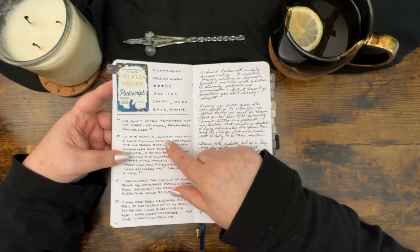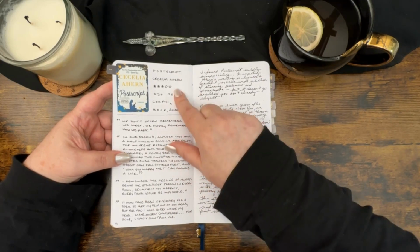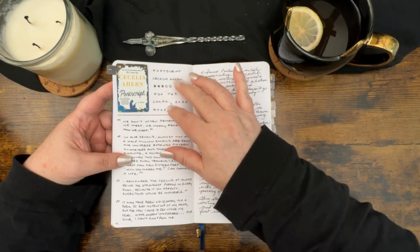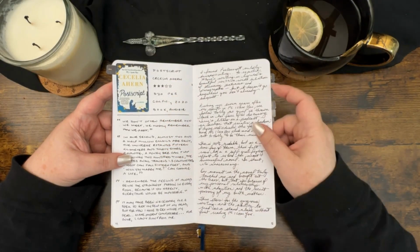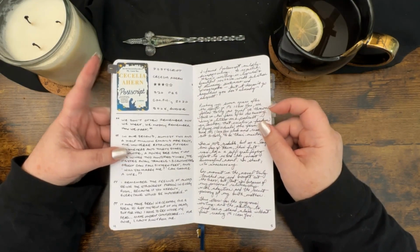I started off with Cecilia Ahern's postscript because I love P.S. I Love You. I'm actually quite a fan of Cecilia Ahern, and this book didn't do it for me. It just felt like she wrote a sequel because P.S. I Love You was her most popular book. That's kind of how I felt about that.